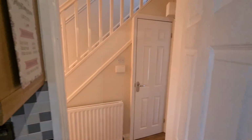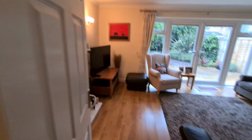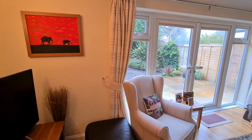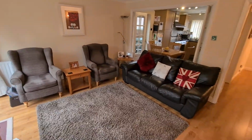I'm going to take you around to this side here now. Go back into the lounge. So excuse me for opening the doors. You've got an understairs storage cupboard that's there. There is also another one that's in the dining room. I don't know, thinking about it, if I actually did highlight that in the video. But there is another cupboard that's in there as well.